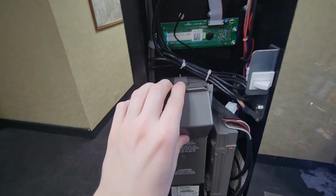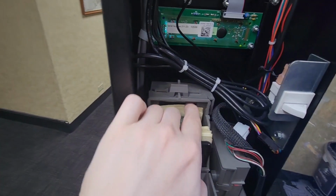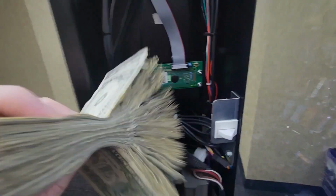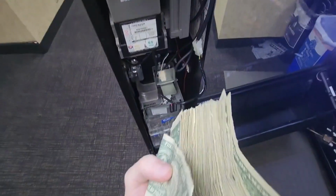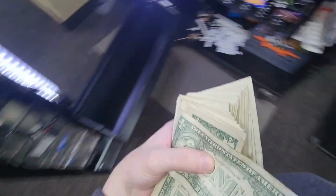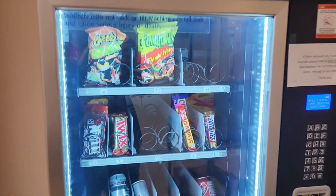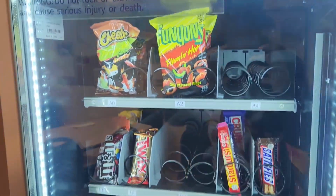Alright, now the snack machine. Wow, look at that, guys. This box is full. These kids and employees and customers love their snacks here. Alright, we are now at my next location. We are in the employee break room, and we are going to stock this baby up. Let's get to work, guys.